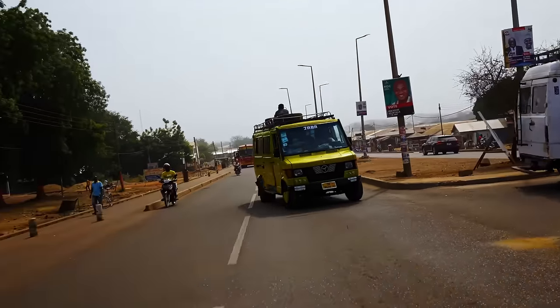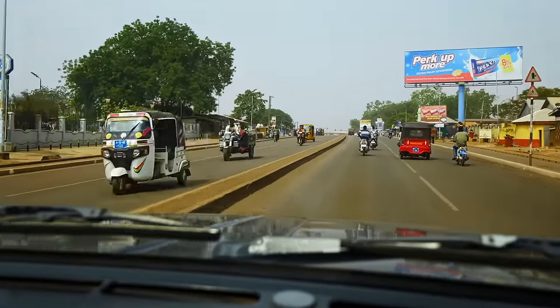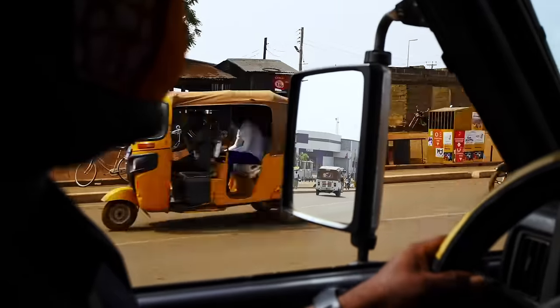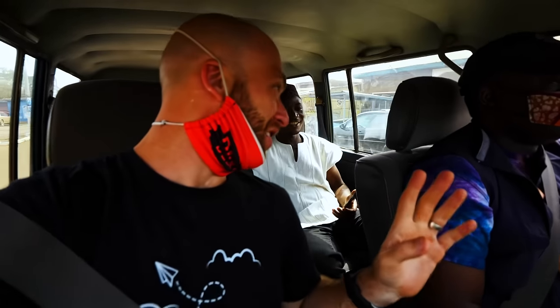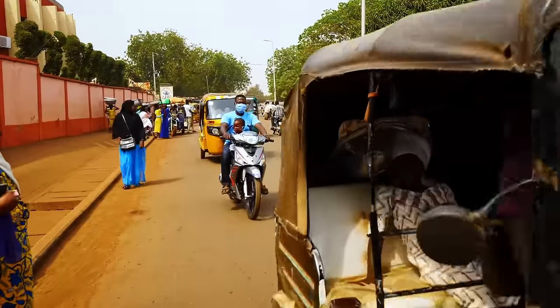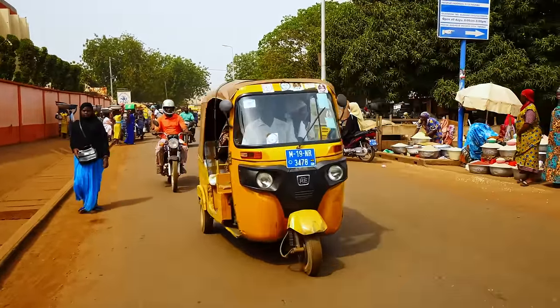We've driven like four streets and I feel like nothing's changed. It's all the same. Now this part of town is alive. It's like a billion tuk-tuks. This is the city of tuk-tuks. I haven't seen this many in any other city in Ghana. The tuk-tuk remains the big taxi or means of transport within the city.